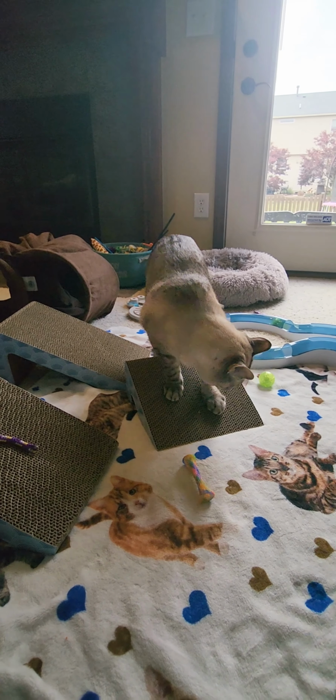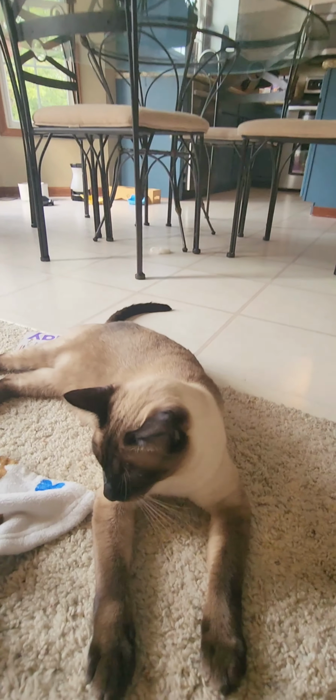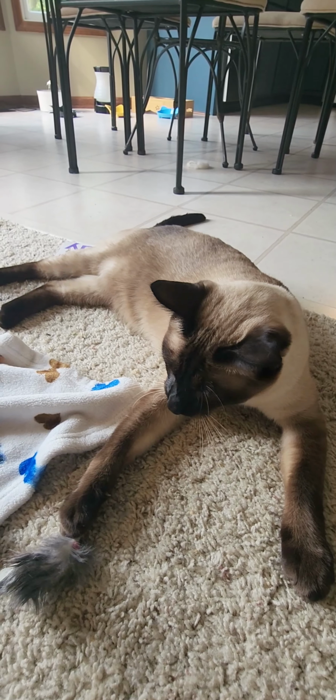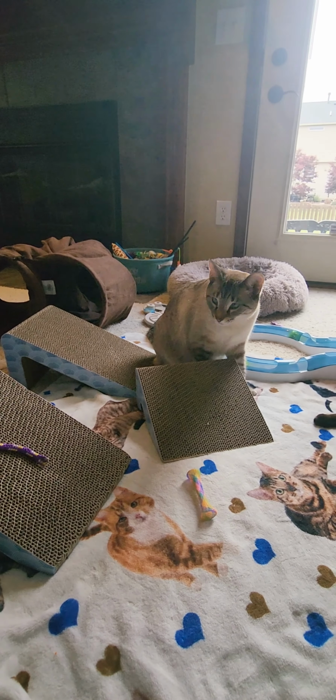I can never trim Link's nails because he just doesn't like it. And Lando's are always trimmed because he's so easygoing. And Luna's a little frisky. He loves his buddy Rat-a-mole.